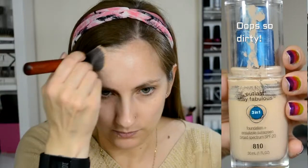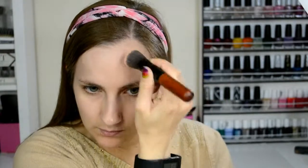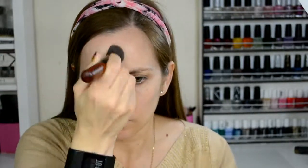Then I'm going to use my Covergirl's Outlast Day Fabulous. It is a primer, concealer, and a foundation all in one. This is going to save me so much time.